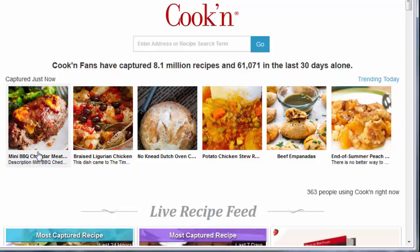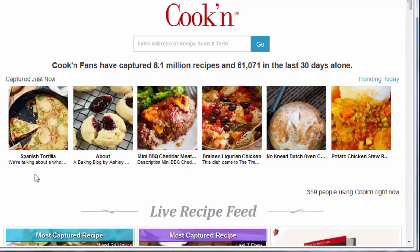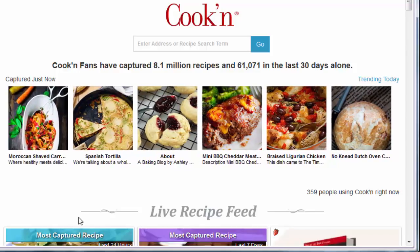Okay, and then when that happens, everything's going to scoot over to the right. Yes. And for that recipe. All right. And if someone captures another recipe, so see someone just captured some scones, some yummy scones. Right. Oh, and there's another one, Spanish tortilla. Yeah. So it's cool. You can capture a recipe, and you'll actually see it show up there.